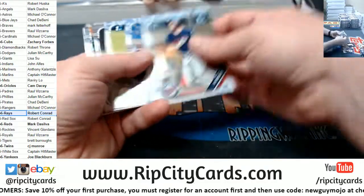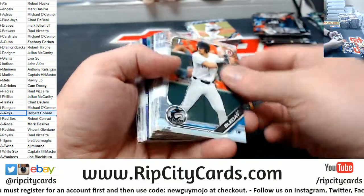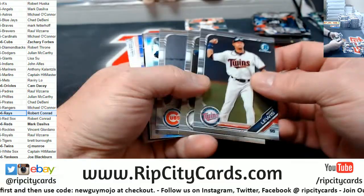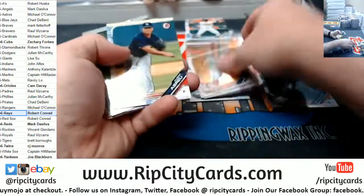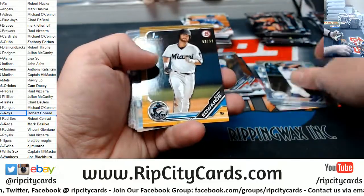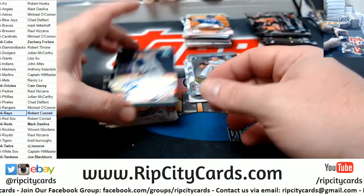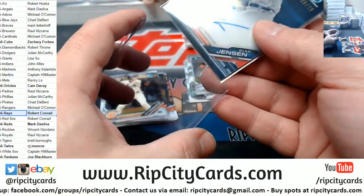Green Fitzgerald for the Giants. Was it? It was early 2017 too. Not even like mid to late. It was like beginning of February. Cooper Johnson, Tigers, purple refractor. Gold paper for Evan Edwards. And a black refractor autograph for the Cubs, Ryan Jensen. Cubs already off the board.